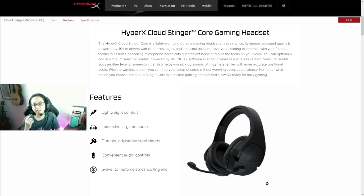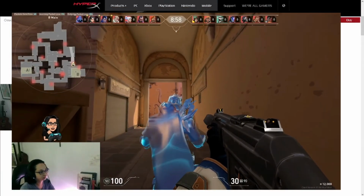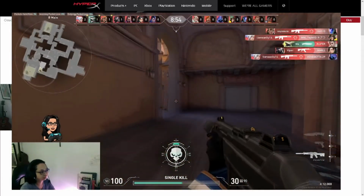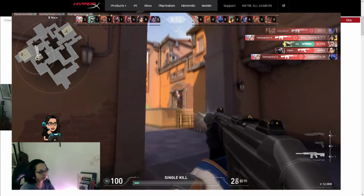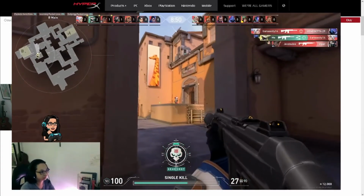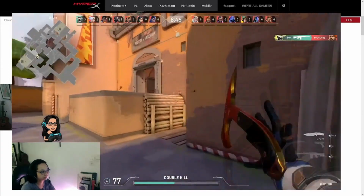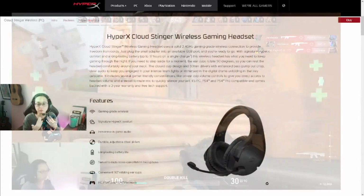Let's talk about its most important feature, which is wireless connectivity. Again, it has that 2.4 gigahertz dongle, and I can vouch for it having no latency at all. I use this for FPS games, for Zoom classes, and for video calls, and in my 3 months of using this, I have not experienced a breaking up of connection, even with the microphone.